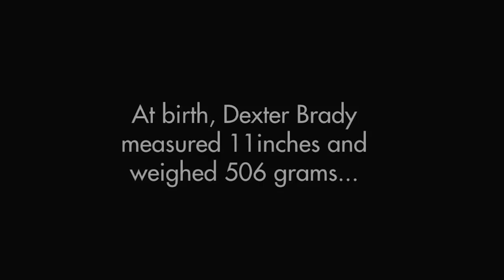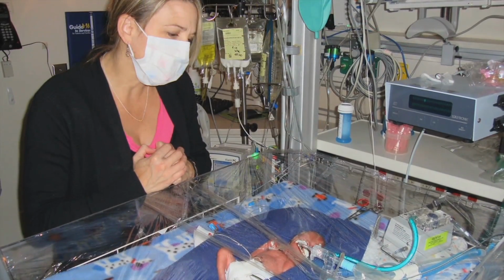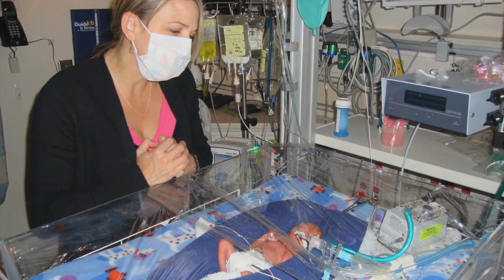I was terrified as Dexter was being born because I knew so little about what is possible with a baby who's born at 23 weeks. I didn't think, before I was even in labor, that was a baby that could survive. Being in an NICU is like a roller coaster ride, and Dexter had some ups and downs in his care. And slowly, as he started to get better and better, we started becoming more reassured that it really was going to be okay.